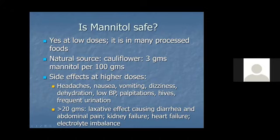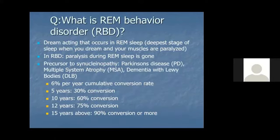So just be careful when you use a drug of this sort that's readily available, and sort of self-manage your Parkinson's.